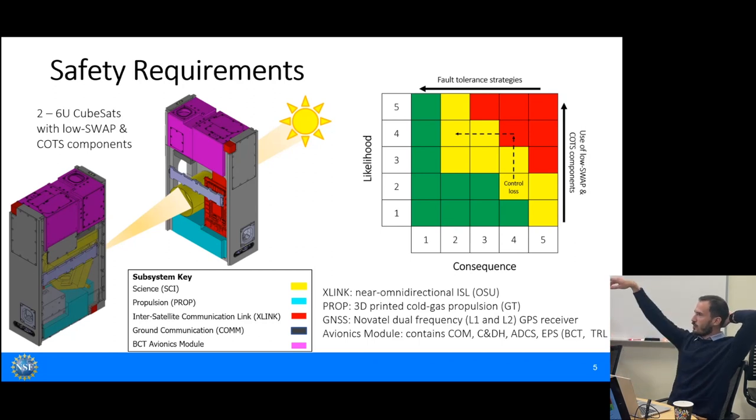Looking, for example, on the right, I was showing the classic risk matrix. What you do is locate the risk of a contingency within the risk matrix, and you want all the risks lying in general in the green or yellow area. But the problem is that usually the use of low SWaP and COTS components tends to increase the likelihood of contingencies and therefore the risk, possibly bringing them to the red area. So the only way of bringing the risk back to the yellow area is by mitigating the consequence, therefore thinking in a fault tolerance sense.